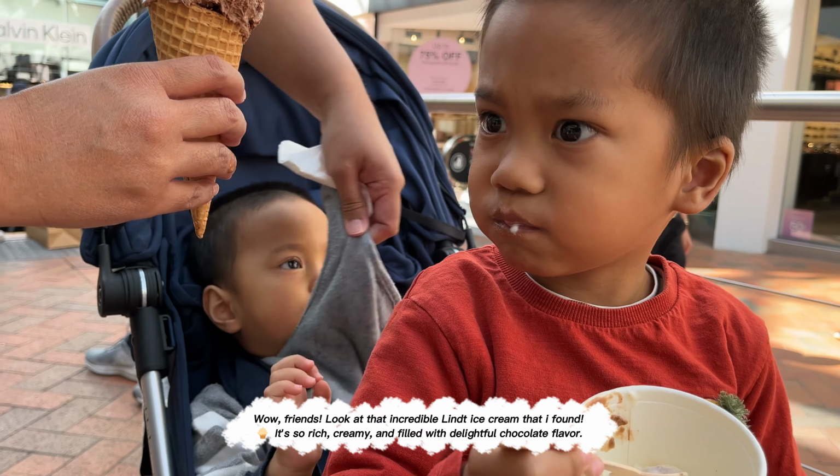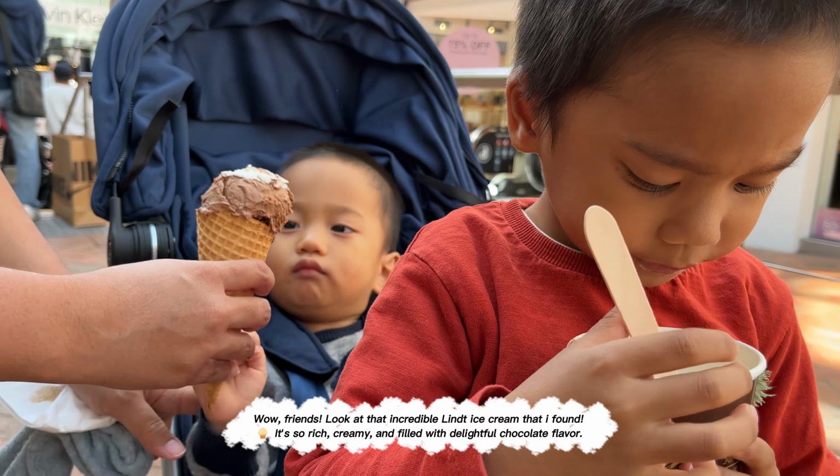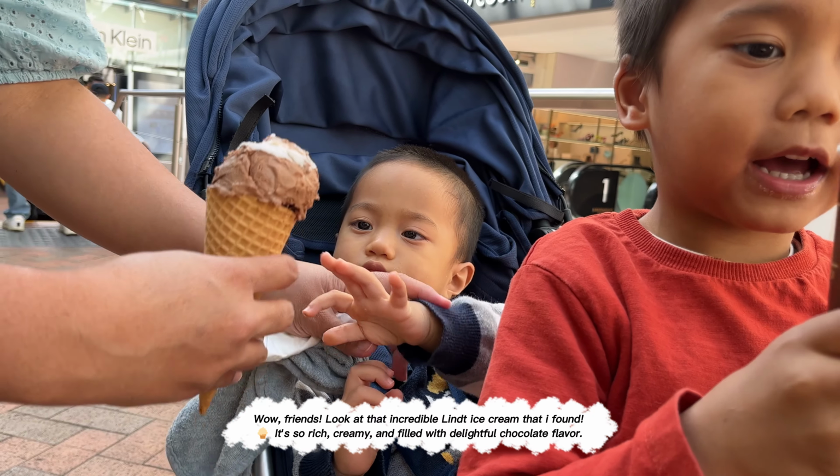Lindt ice cream that I found. It's so rich, creamy, and filled with delightful chocolate flavor.